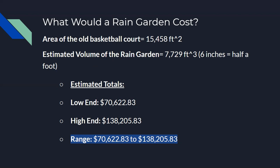And you're probably wondering why the volume is much larger than the area. Well, that's just because 6 inches equals half a foot. So it's still the same thing, just a little bit different.